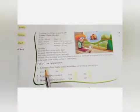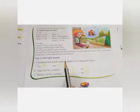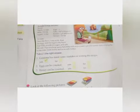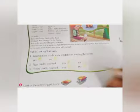Come here. Grandma has made some mistakes in writing the recipe. Yes or no? Already I told you some mistakes were there. So it's yes, okay? Tick yes. Eggs can be counted. Yes or no? Yes, we can count eggs. One egg, two eggs, three eggs. We can count it. So tick yes.